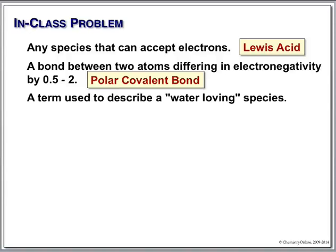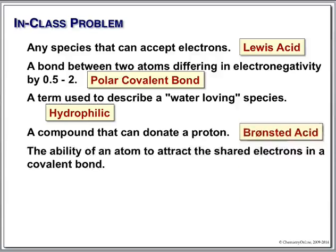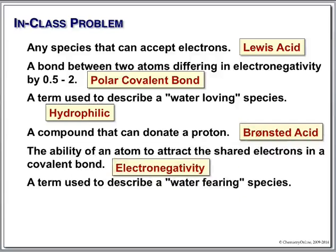What do we call water-loving species? Hydro is the first word. For loving, we will use philic. Compound that can donate a proton, speaking of that. Different type of an acid-base description. This is a Bronsted acid. Ability of an atom to attract shared electrons. This, of course, is simply electronegativity. Term used to describe water-fearing, hydrophobic.